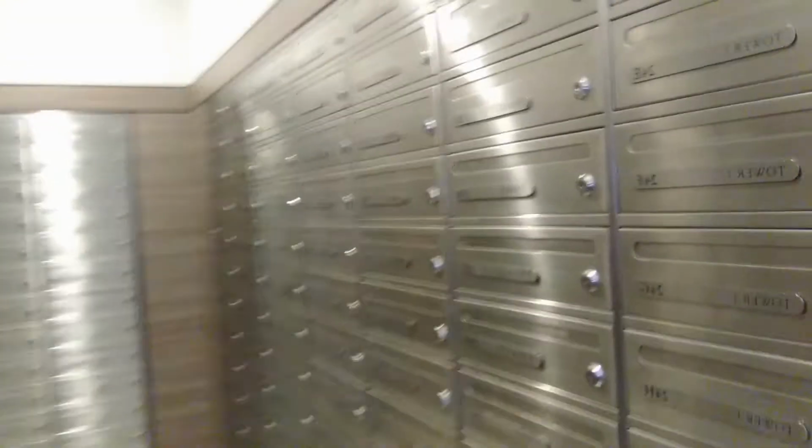So right here is the mail room. That's where all the letters, all the bills come, and they deliver it to those mailboxes. And every time you need to pick up your mail, you just have to come here and open your box. That's how it is, yeah?